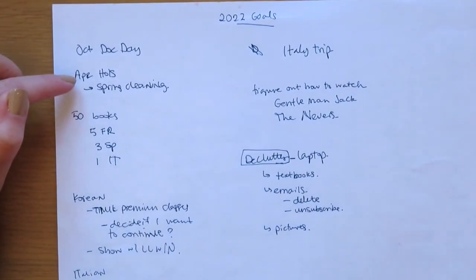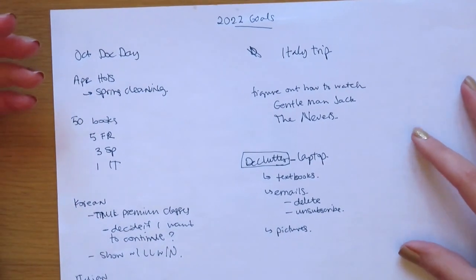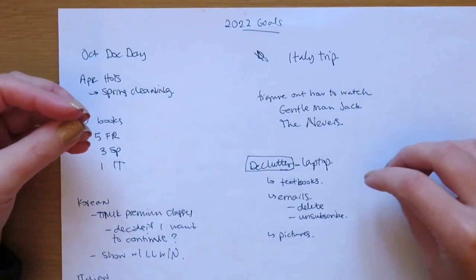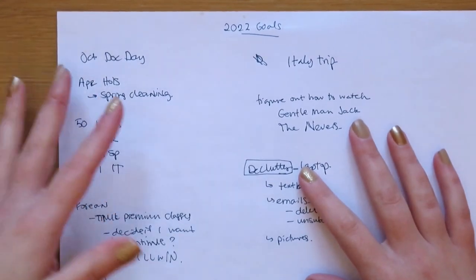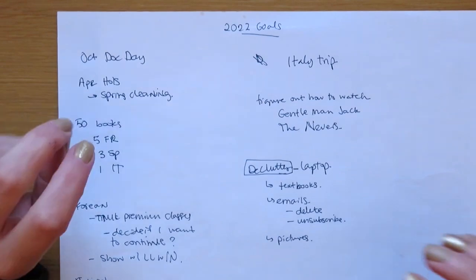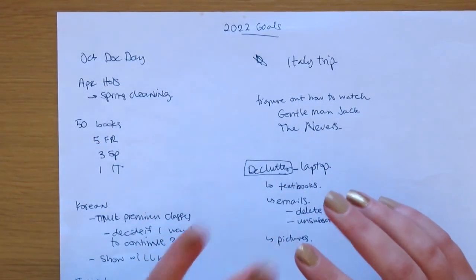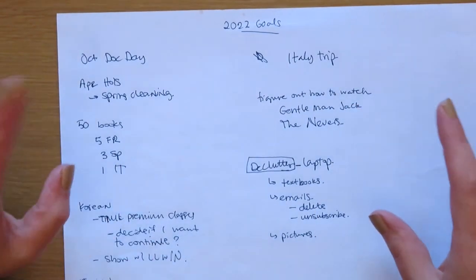I have this for the April holidays. I wanna do a spring cleaning. I actually did it this year, sort of like just, I was inspired to do it and it was actually really nice to do like a big deep clean, like take everything off the shelves and dust everything, because obviously I don't necessarily do that every single time I dust, and go through some things and just be like, oh, do I know what all these cords are for? Have I gone through my pantry to make sure that nothing's out of date? So I wanna do that.